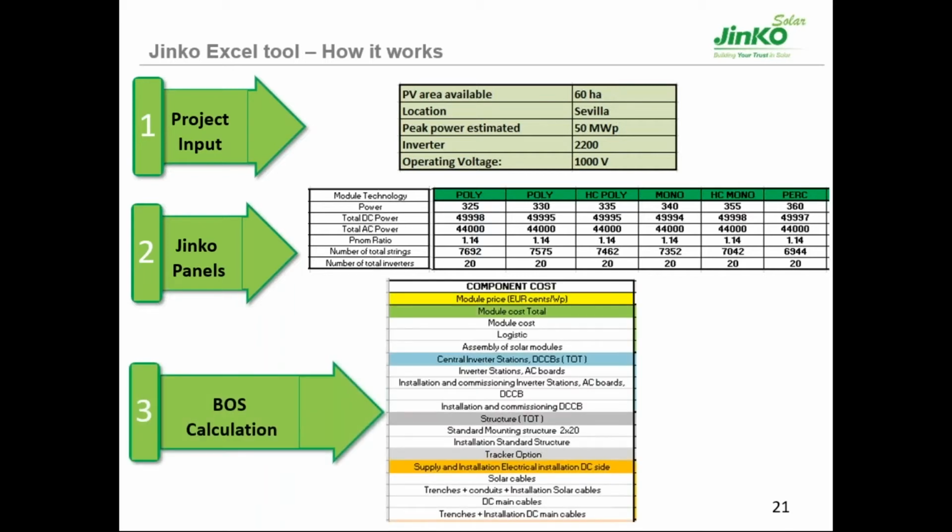And depending on the number of the strings of the DC architecture, we are going to calculate all the BOS in terms of logistics, in terms of inverters, DCBs, standard mounting structure, solar cables, everything. This is just a part of our calculation because there is also O&M. There are also many voices that complete the BOS calculation.